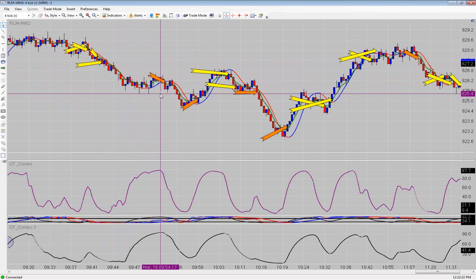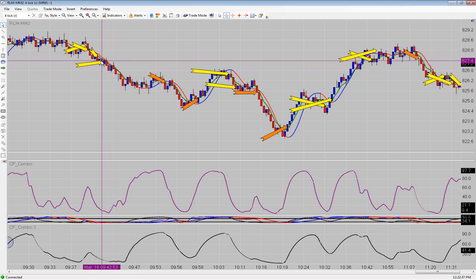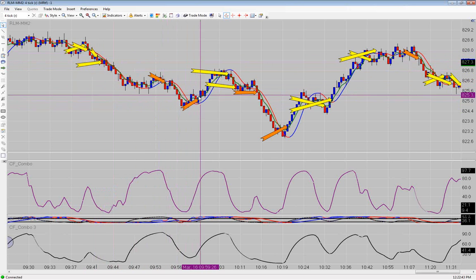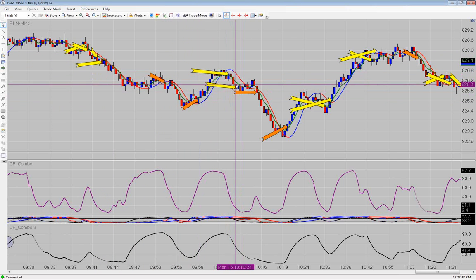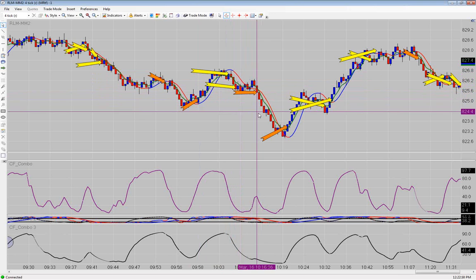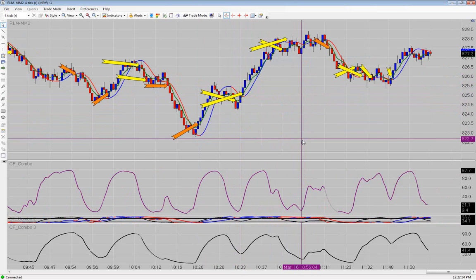All right. The idea here is to grab 10 ticks, not 10 points, 10 ticks out of each trade if possible, risking no more than 8. Okay. Here was another one right here that went for 10 on the short side, another one here that went for 10 on the long side, another one here that went for 10 on the short side, another one for 10 on the short side right here, another one for 10 on the long side.